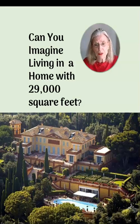Inside the residence, built in the early 20th century, there are 11 bedrooms and 14 bathrooms. You are looking at the world's third largest home. This is Villa Leopolda, located in the ritzy French Riviera section of France, overlooking the absolutely gorgeous Mediterranean Sea. And currently, this amazing, enormous property is owned by a Russian tycoon.